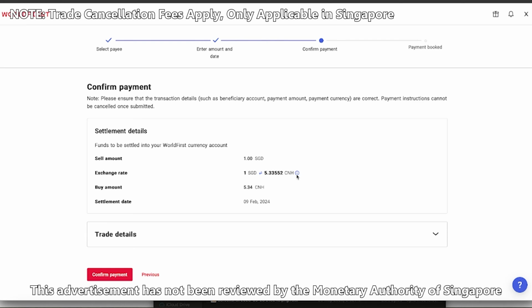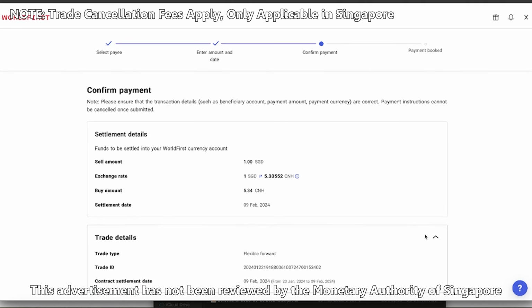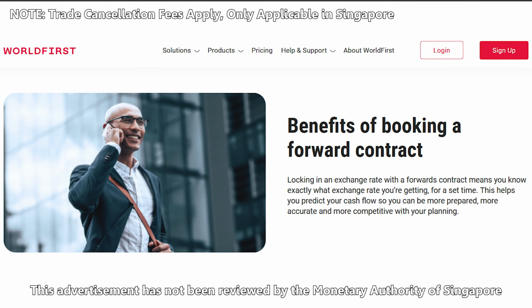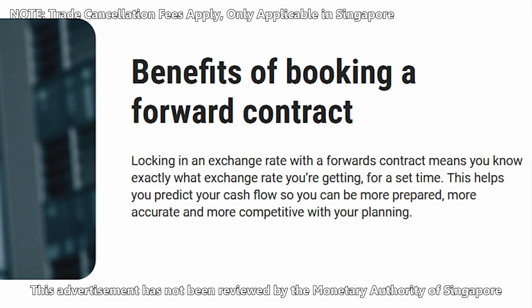So once you click on the next page, you will be able to see the confirmation details, and oh my god, the conversion rate is one of the best that I've ever seen thus far. So the good thing about FX Forwards is that it allows you to lock in this particular exchange rate so that you can have a better estimation of your business costs or your profits down the line.